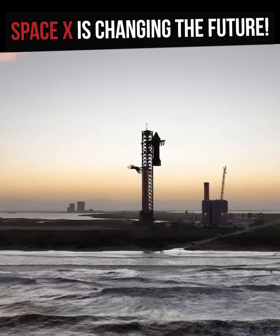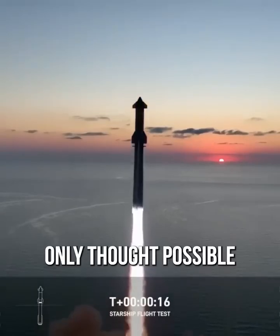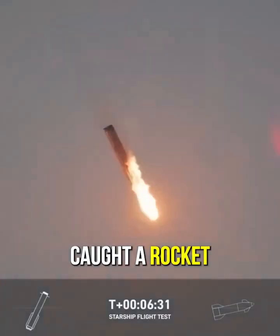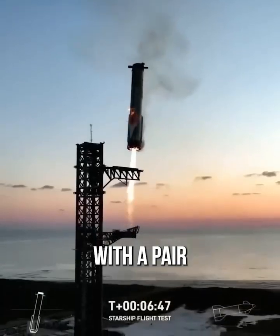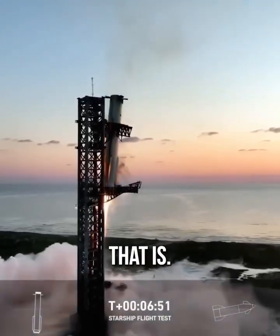In mid-October 2024, SpaceX successfully completed a feat that was only thought possible in sci-fi movies a few decades ago. They effectively caught a rocket the size of a 20-story skyscraper from space with a pair of giant chopsticks. You don't have to be an engineer to know how difficult that is.